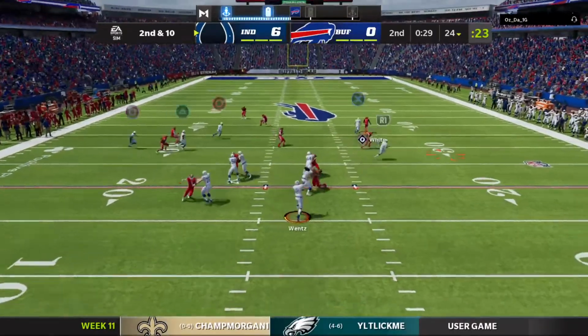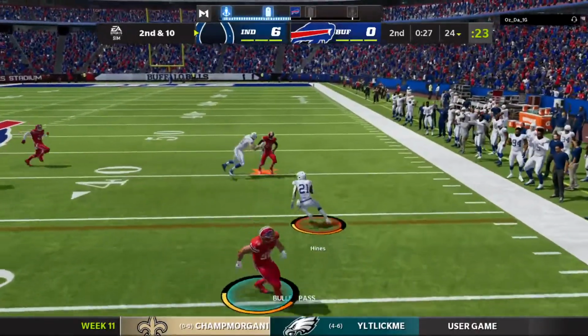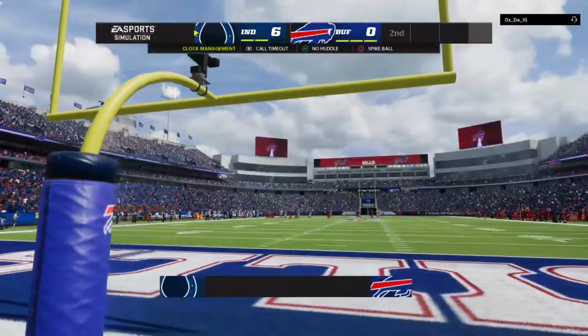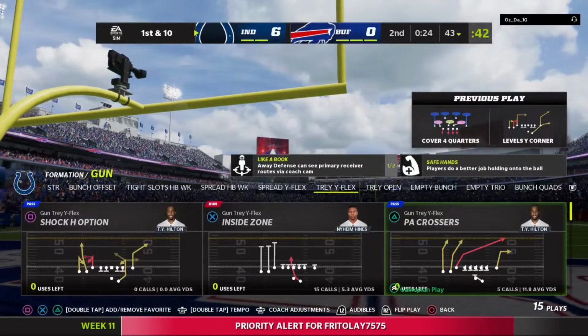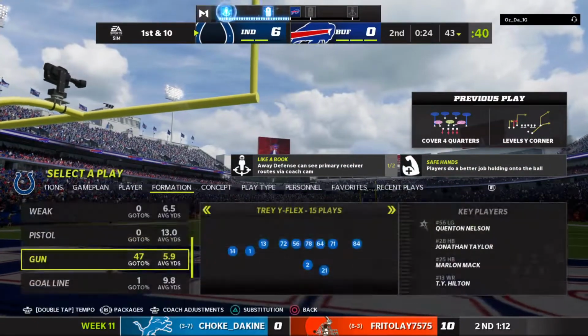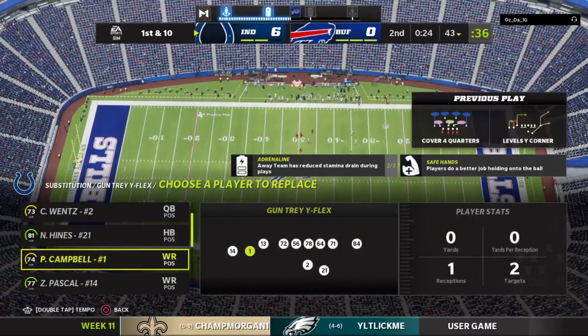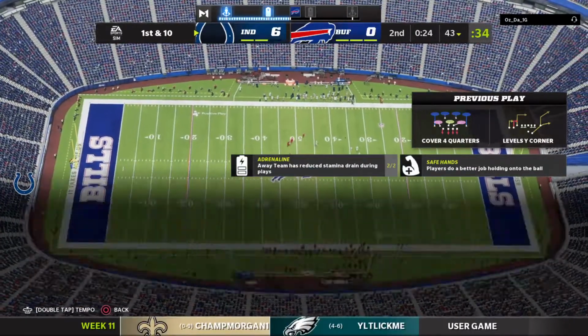To throw, it's Wentz. This to Hines on the drop-off. And they get him down, but not before he takes it across the 40-yard line. The Colts are going to use the first of their timeouts as they'll stop the clock with 24 seconds to go in this first half.